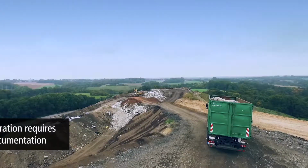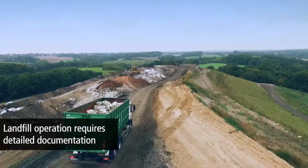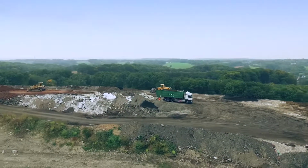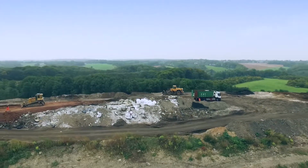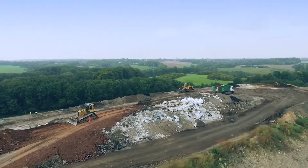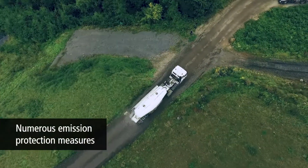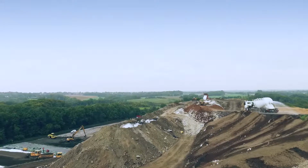The disposal processes are documented in great detail. For this purpose, for example, the entire landfill section is divided into a grid, with subsection areas no larger than 2,500 square meters. This ensures the traceability of individual waste deposits: in which quantities, when, and in what section. In order to minimize the environmental impact of the landfill, numerous measures are being taken to prevent emissions. This includes the watering of access roads.